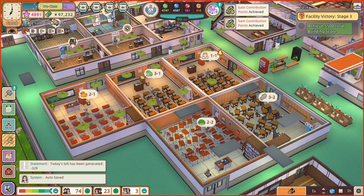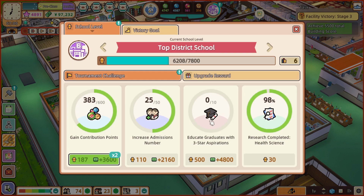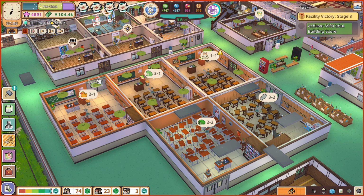Right. Time is paused. So now here we are. We've got almost 100,000 monies. And if we go and cash a few of these in, we are going to have over 100,000 monies. We're going to get 3,600 monies twice and a big old pile of school point thingamabobs over there. So do that. In they pour. That ticks up quite well. 104.4k. It's being measured in k now, which is fantastic.